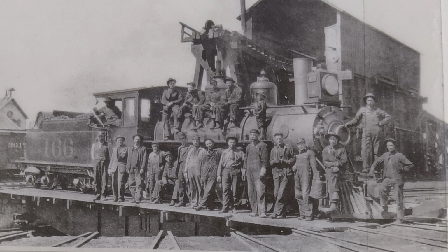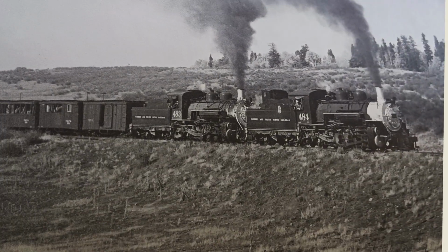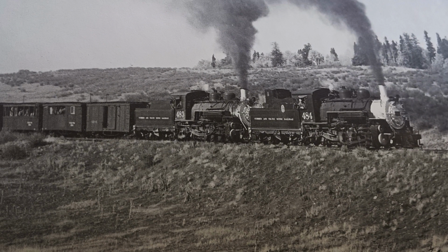This train is very important to the people of Colorado and New Mexico because it brings tourists and money into our communities. It also provides jobs for people who live in the area, and it helped keep the town of Antonito alive.